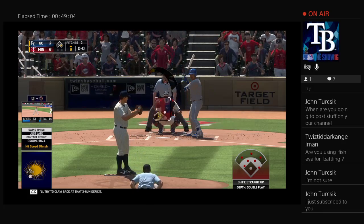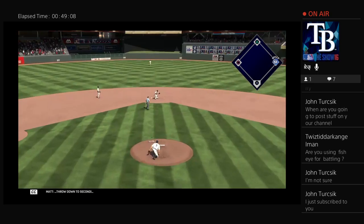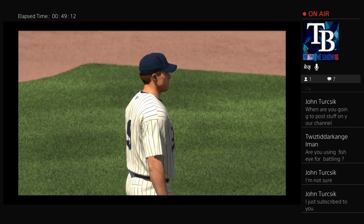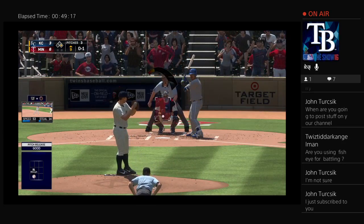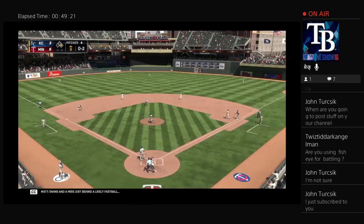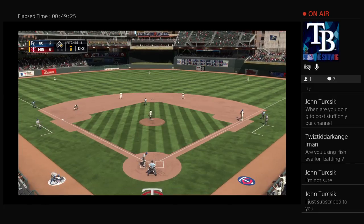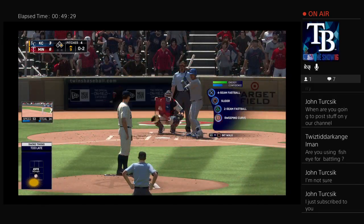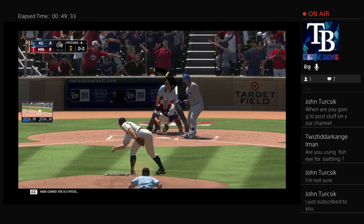13, Salvador Perez. First offering on its way. Throw down to second. Oh, and 1 count, and the pitch. Swing and a miss, just behind a lively fastball.